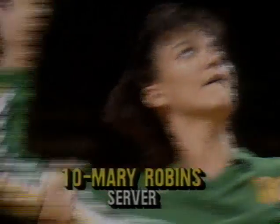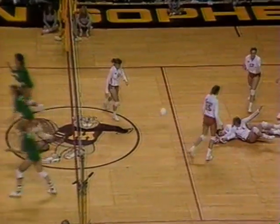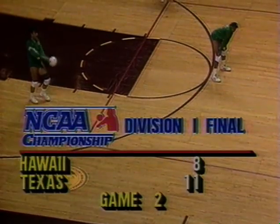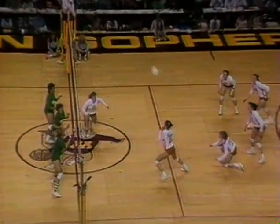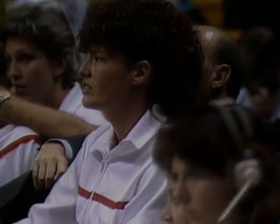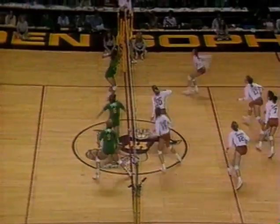Mary Robbins will serve. And she serves an ace, Mary Robbins. So it was a good substitution for Dave Shoji and Dean Nowak, the Wahine coaching staff. It's a 3-point Longhorn lead, but is starting to evaporate. Not this time, as Davenport rolls, and Hawaii coming in, and Nick Haley in his 9th year at Texas. The Southwest Coach of the Year. Watching his lead shrink.